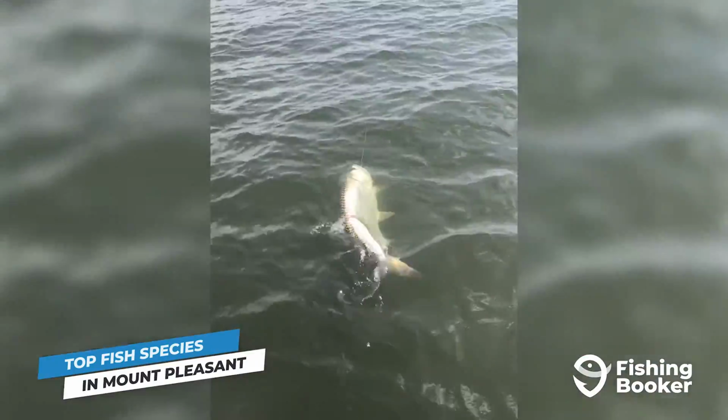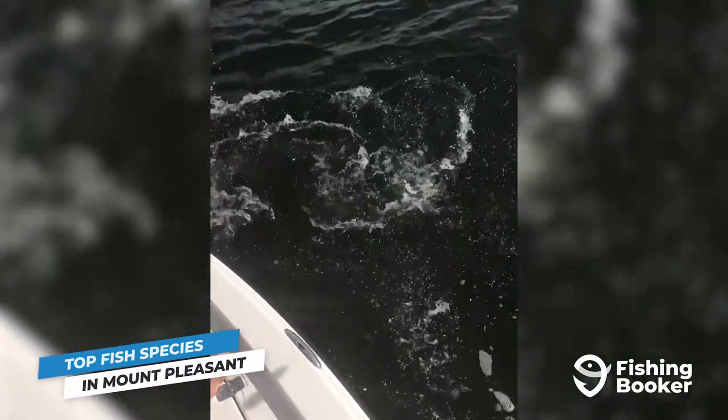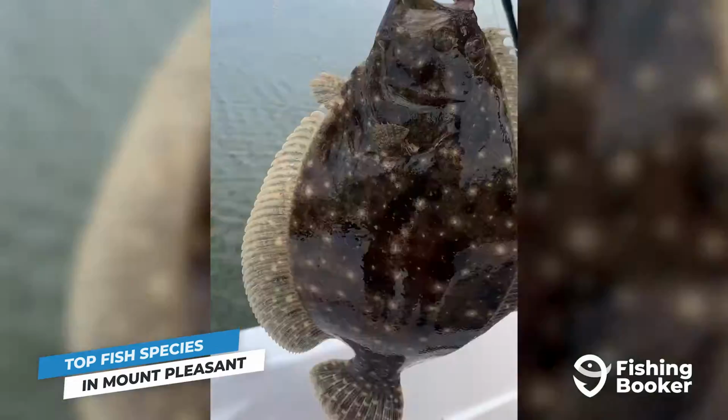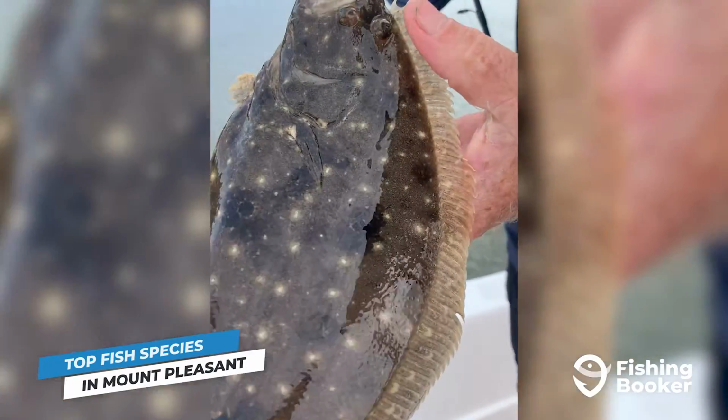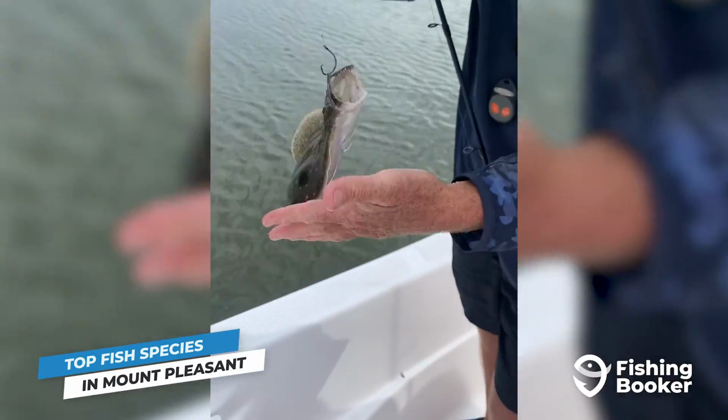This is peak season in Mount Pleasant with the arrival of Jack Crevalle and even tarpon, who light up the shallows during the hottest months of the year. With flounder also in the cards, you'll get to test your skills and strength before heading home with a tasty treat to cook up after your trip.